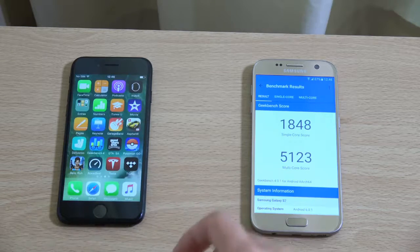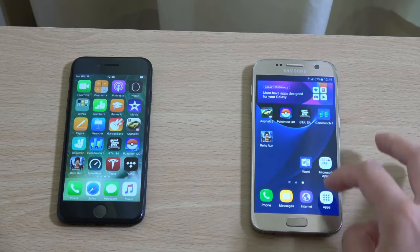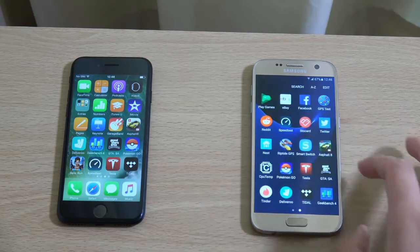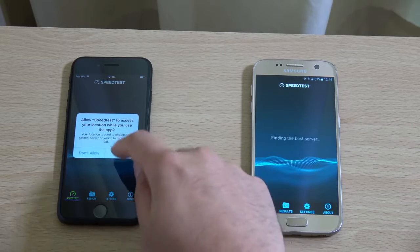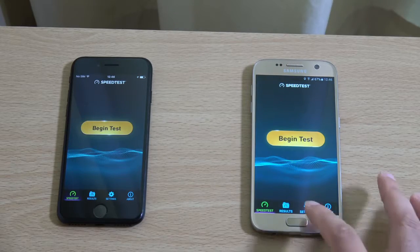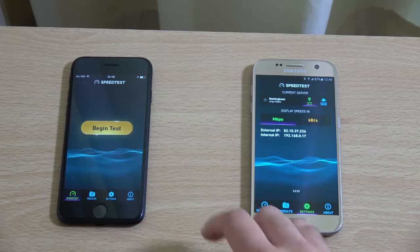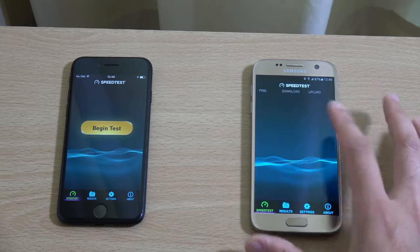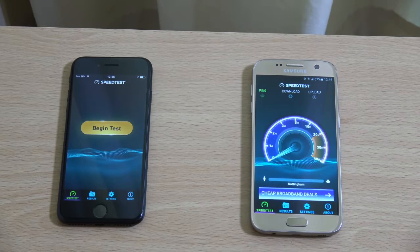And maybe, you know, because iOS 10 is quite new, they're still going to be optimizing it to get the most performance. So I'll probably do another speed test in a month or so once they've done that. So just going to have a look here at the Wi-Fi speed as well, which is usually class leading on iPhones. So hopefully we'll get the same thing here.